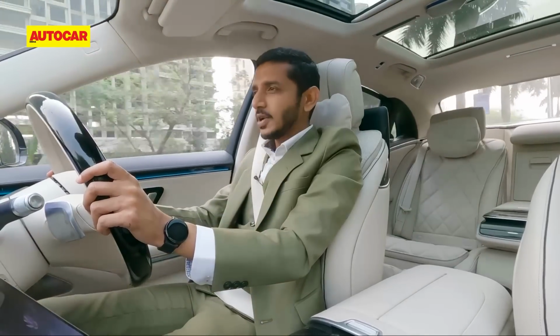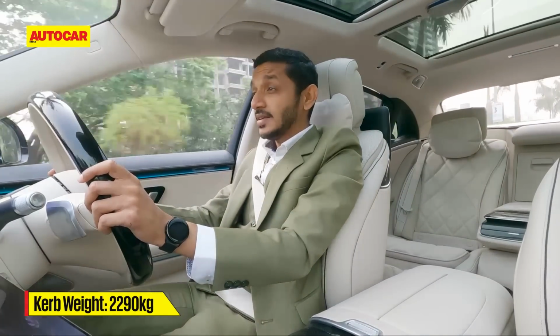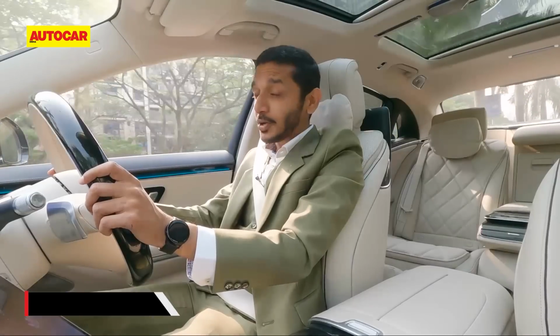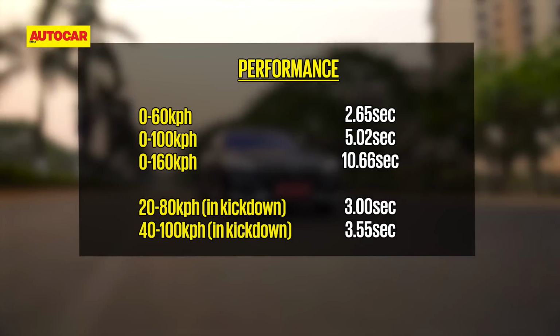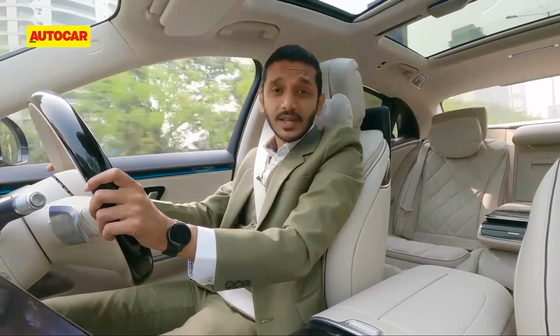Now, not that it matters very much, but we did test this car from 0 to 100 kph. And despite all that mass, it does have a lot of power and torque. And all-wheel drive, remember. And it managed to crack 0 to 100 in 5 seconds dead. So even when it's going fast, it's impressive.